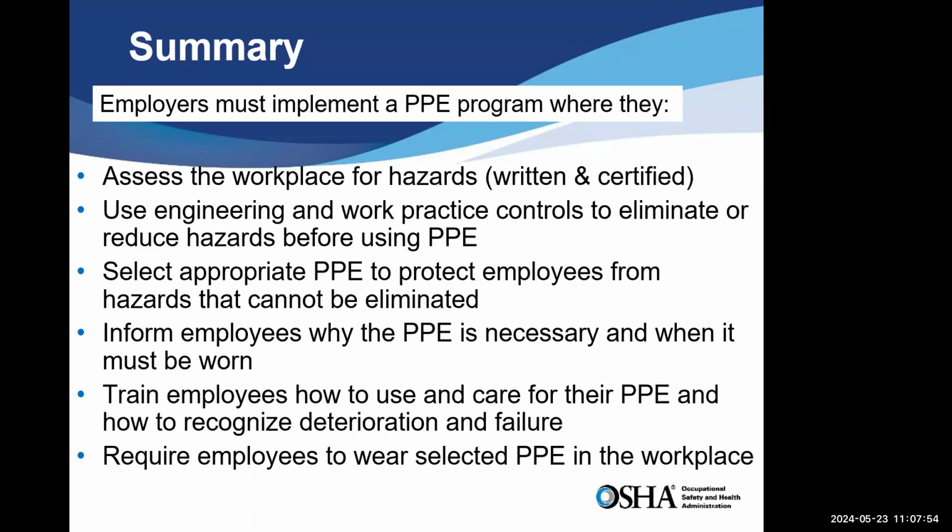So again, you have to make that judgment. And if you cannot eliminate or reduce the hazard, then you would make the decision to use personal protective equipment. If that happens, then you would select appropriate PPE to protect the workers. The next step: inform the employees why PPE is necessary and when it must be worn. This would all be part of that training requirement. Train the employees on how to use it, how to care for it, and how to recognize when it has deteriorated or failed.